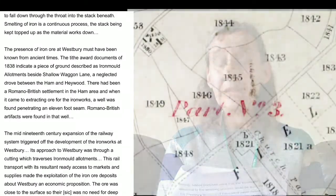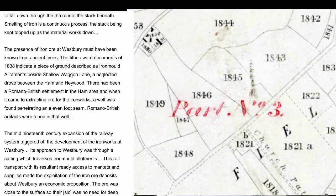The presence of iron ore at Westbury must have been known from ancient times. The Tithe-War documents of 1838 indicate a piece of ground described as iron mould allotments beside Shallow Wagon Lane, a neglected drove between Ham and Haywood. There had been a Romano-British settlement in the Ham area, and when it came to extracting ore for the ironworks, a well was found penetrating an 11-foot seam. Romano-British artefacts were found in that well. Sounds they knew what they were doing all that time ago.